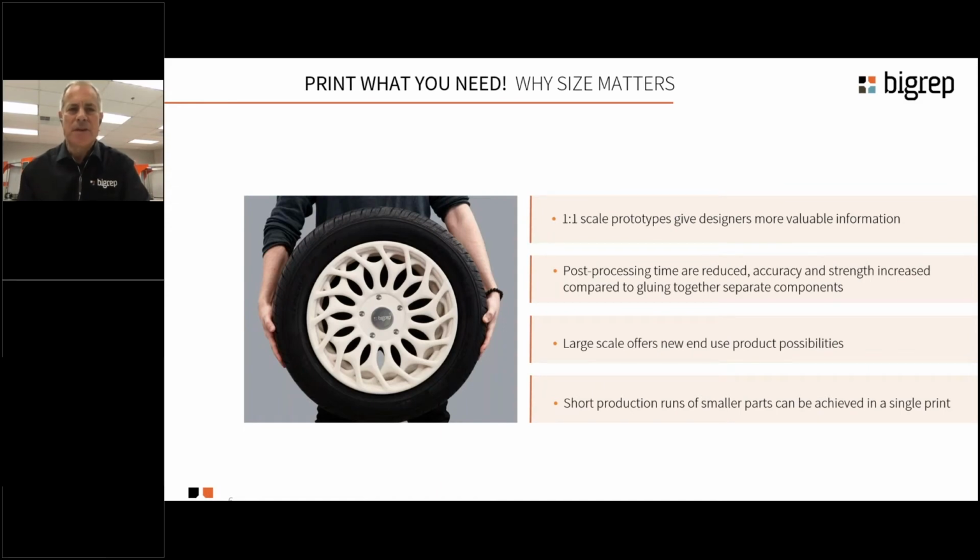With large-scale 3D printing, you really get what you need. You don't limit yourself. And why does size matter? Well, the most obvious is you get a one-to-one scale prototype that allows designers to get much more valuable information. So you get a part that matches your end-use part from a prototype standpoint.